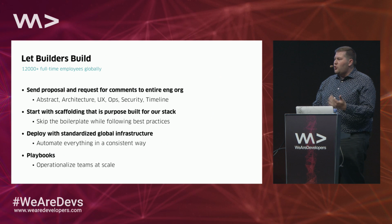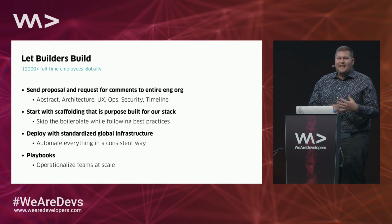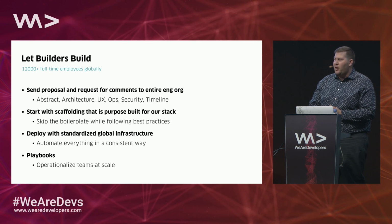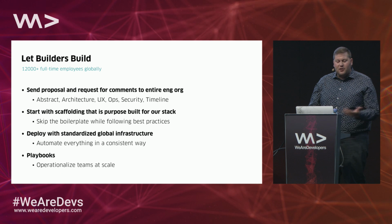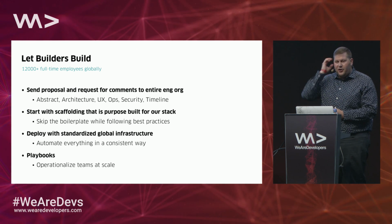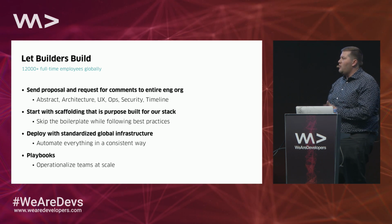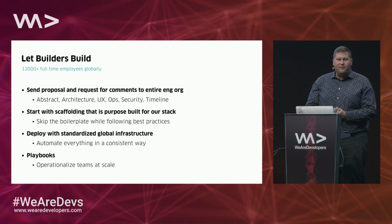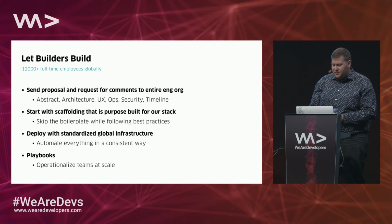But again, one of the cultural values at Uber is to let builders build. It's really important that it's easy to build and rapidly iterate on applications. So when you want to launch a new project at Uber, you send a proposal and request comments from the entire engineering org, and then you start with scaffolding that's purpose-built around our infrastructure and around all of our internal tools. And then we make it very easy to deploy and to write playbooks to operationalize your teams.